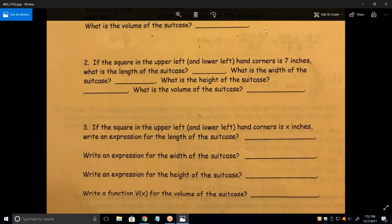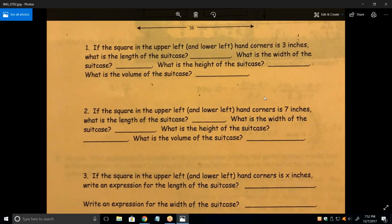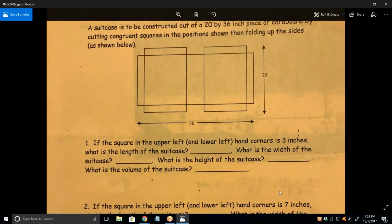And I'm probably not going to be able to answer anything else. No, I can't. Write an expression for the width of the suitcase. Can we do the same 36 minus 2x for the width? Well, that's what I'm wondering, but that really is not the width. No. Width of the suitcase. In other words, when we're all done, we're going to have something.